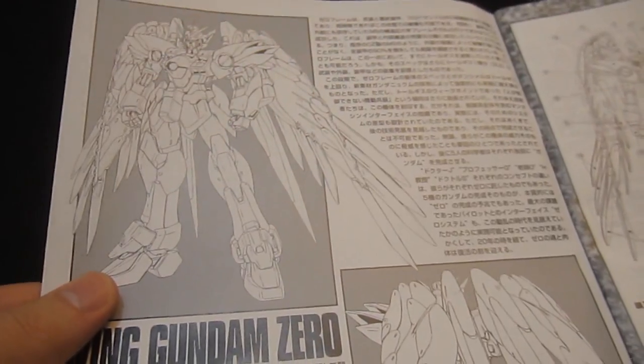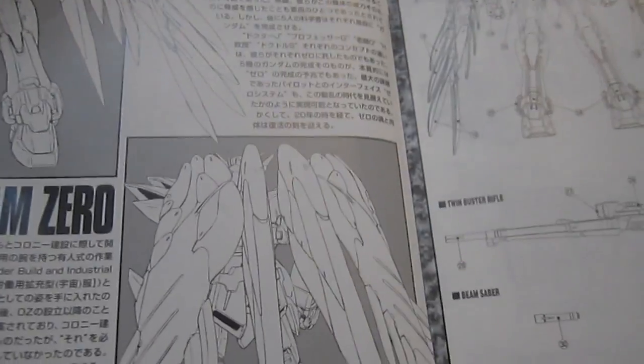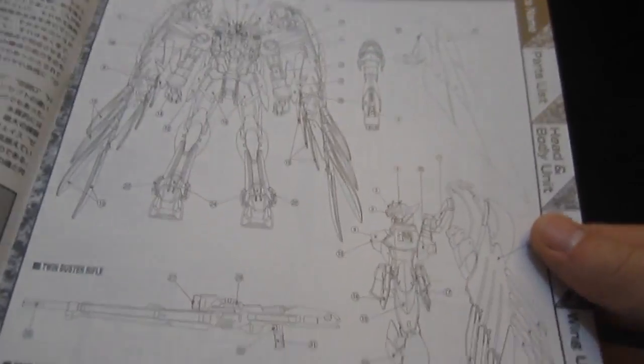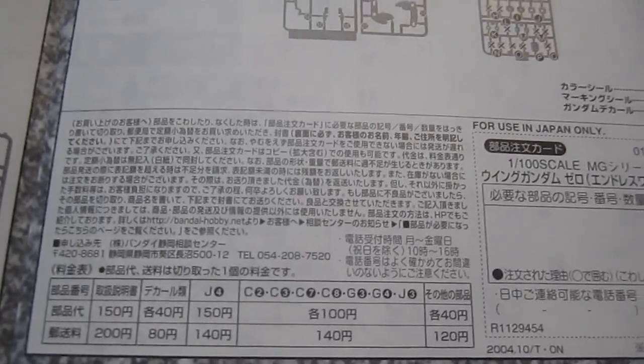Here you've got some line art, and they're going to talk about the Zero frame and all the stuff that goes into that, but the most important thing being, yes, you have a Gundam with angel wings. You can see all the parts down there. It's sort of cool to take a look at what each part does. There's all the plates laid out there, and they are just going to be giving you a regular price list if you have to go order any.